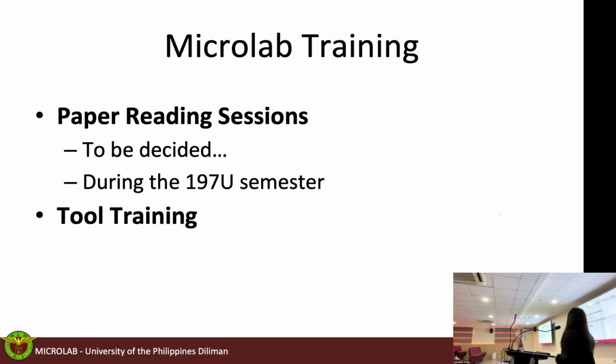Moreover, bukod sa pag-aaral kung paano magbasa efficiently, this will also teach you how to present in front of your advisors and the different graduate students. For the tool training, this is readily available, and if you wish to pursue Microlab, you will have access to the tools na, as mentioned earlier, these are tools that industries mostly use na hindi siya naituturo sa mga undergraduate courses here in Triple E.